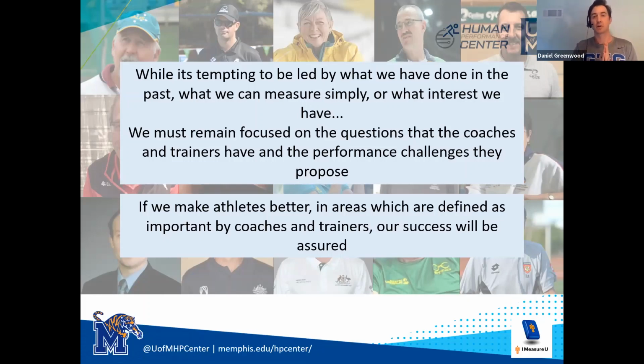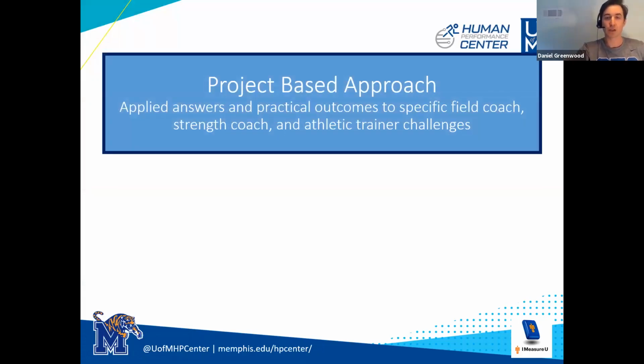From a sports scientist point of view, I think it's important that we are making athletes better in the areas that coaches define as important, or trainers or strength coaches. I know certainly as a young sports scientist, my goal was to take my brain out and share everything I knew with coaches and make sure that they knew what I knew. Whereas in fact, it's actually better to understand what their interest is at any given moment, and then fill in that blank one at a time, rather than working across your agenda, working across their agenda instead. So, a project-based approach.